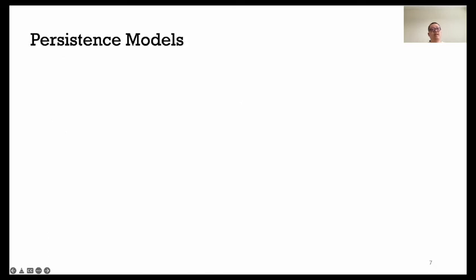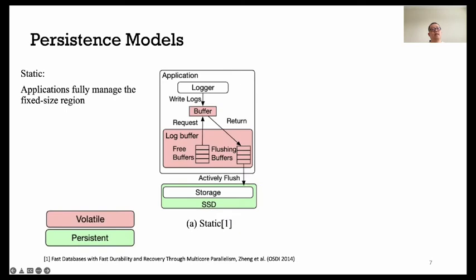We classify the persistence model into three scenarios. First is the static model.